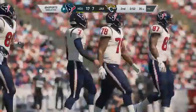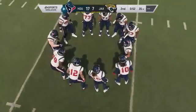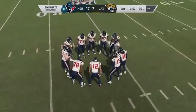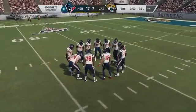No one attempted or made more field goals than Fairbairn last year. He was 37 of 42. And they were grateful for every one of those that put 3 points on the board. But I'll guarantee you, Bill O'Brien, the head coach, is thinking to himself, we need to use him a lot less in 2019. Let's make sure we score some more touchdowns.